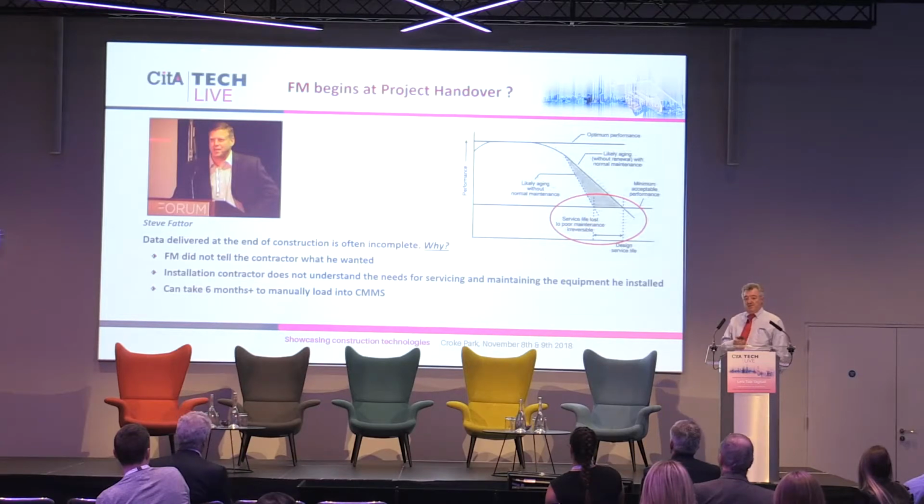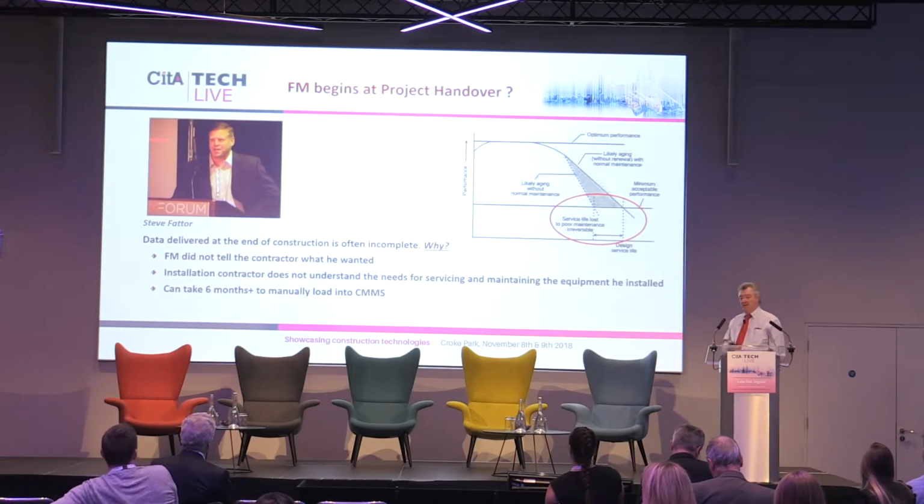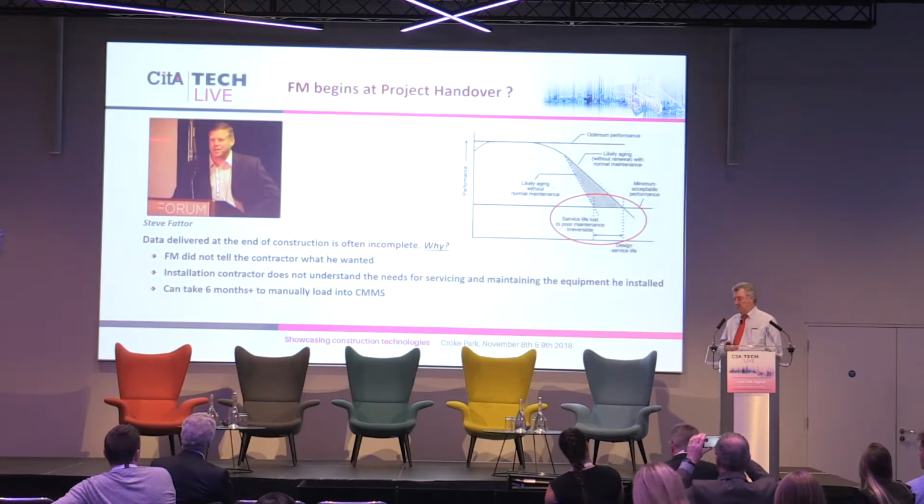Some of the experiences he's had was that the DFM guys hadn't told the contractor what information they wanted. The installation contractor doesn't understand everything, and in many cases it can take 6 to 8 months to load that information into their CAFM system. Again, contributing to a drop-off in terms of the operational use of the building.